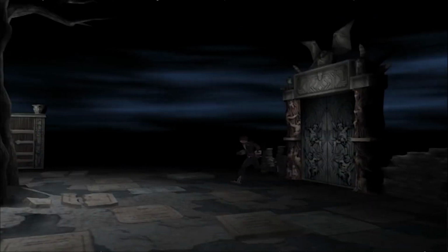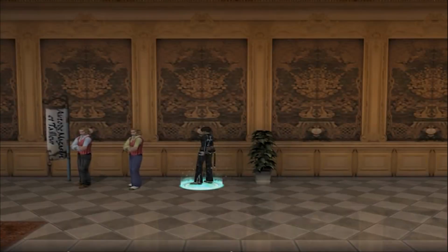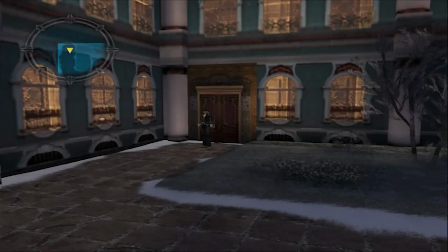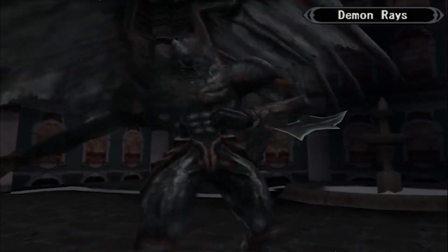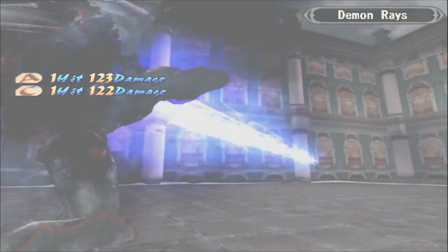The game's graphics were considered impressive for the PlayStation 2 at the time of its release. It features detailed character models, pre-rendered backgrounds, and a variety of visually distinct locations, from urban settings to supernatural realms. The game's artistic direction leans into the dark and gothic themes of the narrative, contributing to its unique visual style.